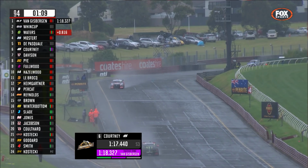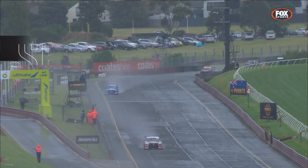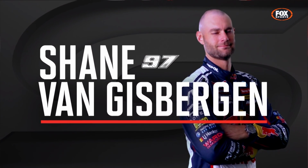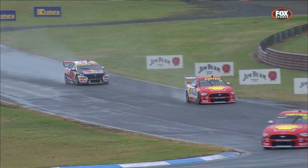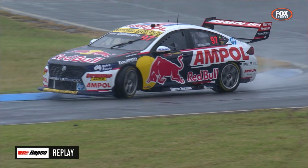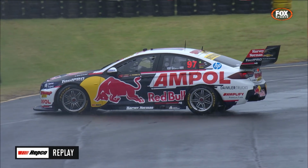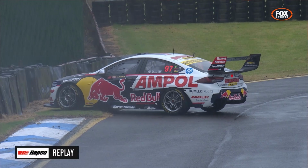He does have a chunk. He's got 0.2 of a second over his own teammate. But while all that was going on, others are making ground, warming tyres, getting on with it. Here's what happened. We'll have a look at the replay. He's in behind Di Pasquale, and it was already cranked sideways over the curb at 2, trips over the turn 3 curb, and he's got it all clamped up and keeps it well off the wall.